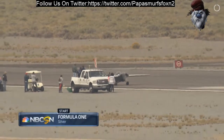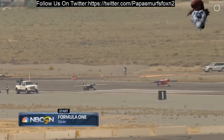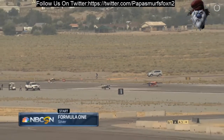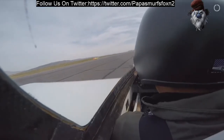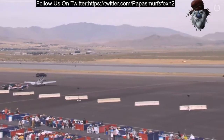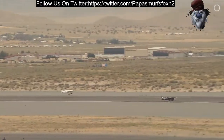State Airport wind 140 for the Grand Prix style start of the Formula One Silver Race. Now by Grand Prix style start, you'll notice all these airplanes are taking off from a standing start. The green flag goes up for ready, the green flag goes down to start these aircraft. Now this is where a lot of strategy comes into play.